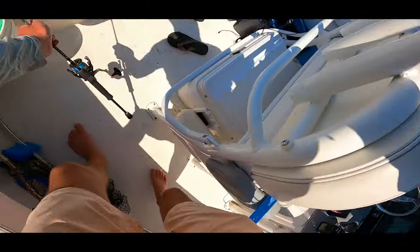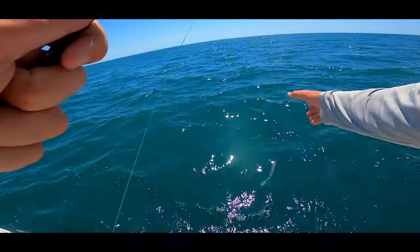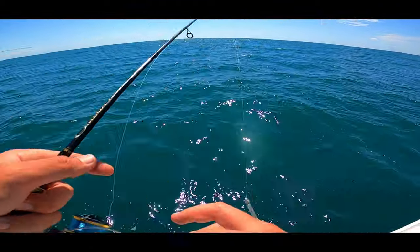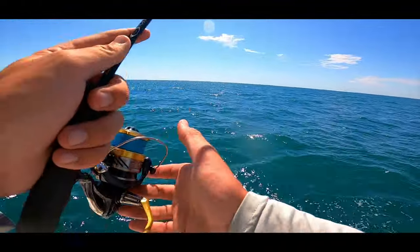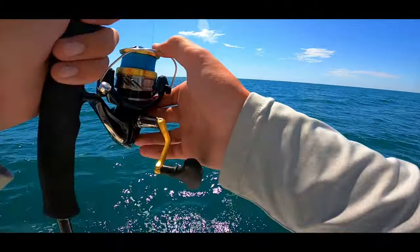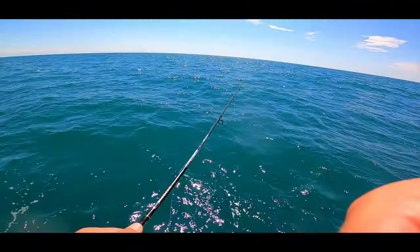All right, well, same deal as the last one. Little paddle tail. We switched to a 1 ounce jig head because we're drifting and we're moving a little bit faster. Yeah, just drifting on some ledges. Finally got flounder number two of the day. Hopefully he has some bigger brothers down there to bite.